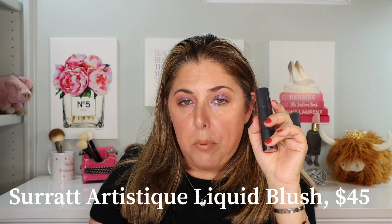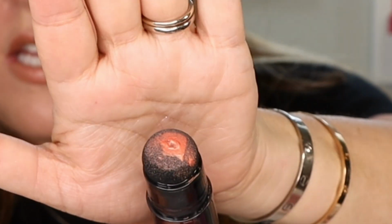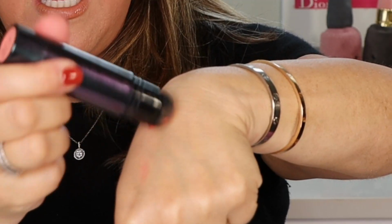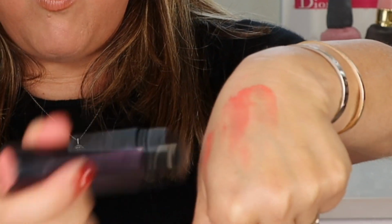Oh, Surratt. Oh, I love this product. This is the Surratt Artistique Liquid Blush. 4 different shades, $45. It's Surratt. What you gonna do? You know, they're not cheap. So the way this works is, this is kind of a really fun little idea here. We have a little sponge with a little hole in the middle, and we just kind of click, click, click, and there it comes, as you see.